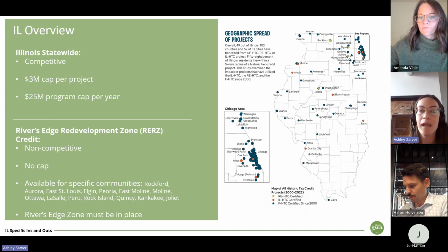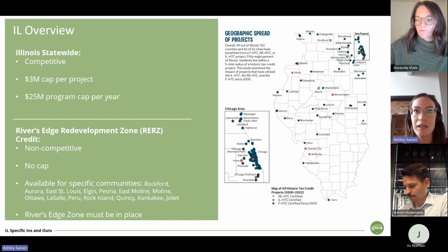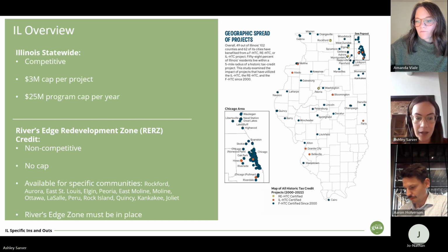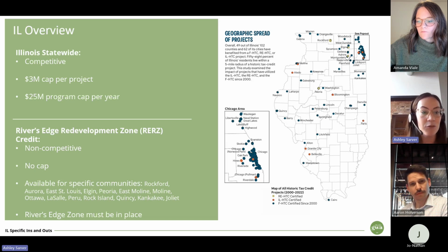So the allocation renews each year, but as that goes out, there's a $25 million program cap per year. And there are 2 rounds that happen each year as part of the competitive process. When we're talking about the River Edge redevelopment zone, it really is a lot less complicated. As I mentioned, it's not competitive. There's no cap on it. However, it's only available for specific communities, and those communities are listed there on the left.